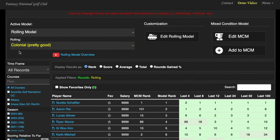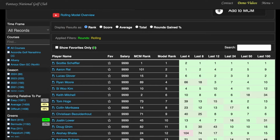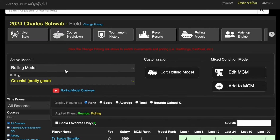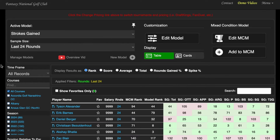So let's go to putting. We can take a look at bent putting. But I don't think it really makes that much of a difference because we haven't been seeing that much bent on the PGA Tour so far. So far in the last little bit. So let's go back to, let's just wipe everything off. Just click back on Fantasy National if you ever want to reset your filters. That's the easiest way to go do it.